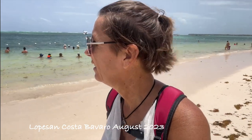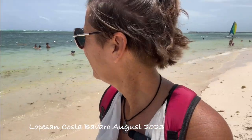Lopesan beach, and it's not half as bad as I thought it would be. The only thing that surprises me is the swimming area. I think it needs to be fixed because it's only like 5 meters. Normally it's at least double. Not much room there to swim.